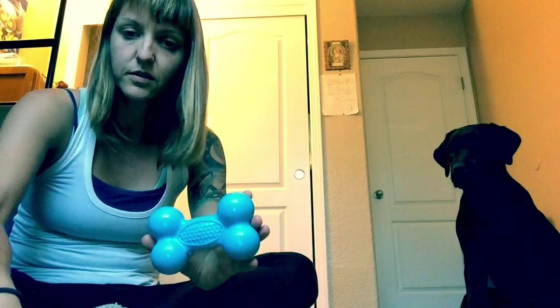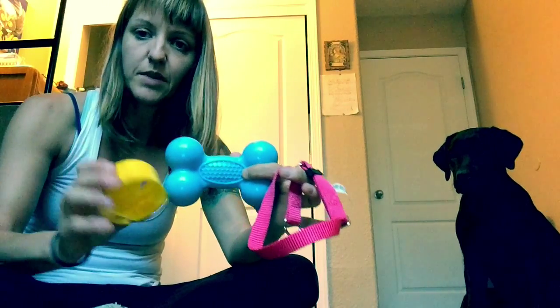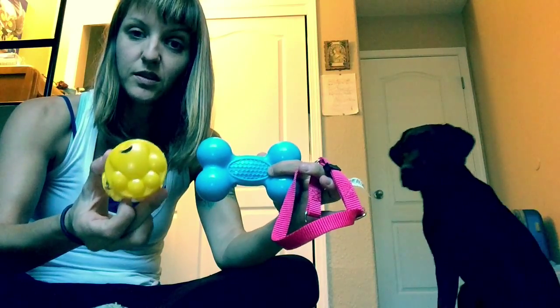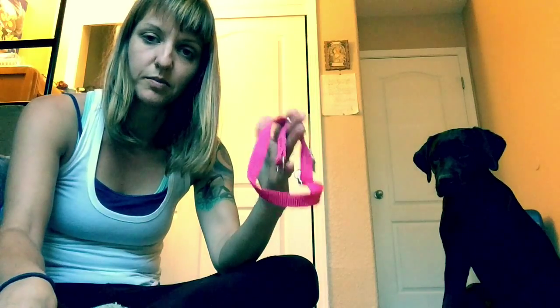Okay, so here we are. My experiment that I'm going to try out is to see if Betty here can, first of all, learn the way that Chaser learned to identify different items by name. So first I'm going to name each of these objects, and just coincidentally I'm going to name this one yellow, I'm going to name this one blue, and I'm going to name this one pink.